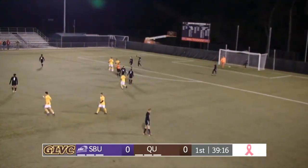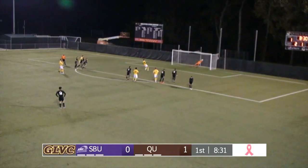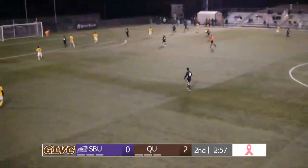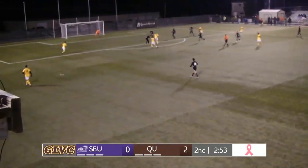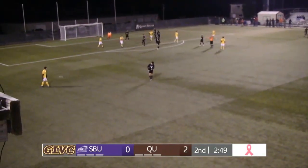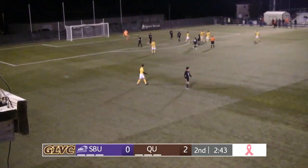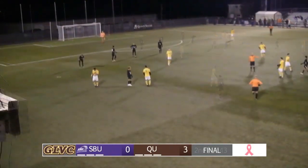37th minute now. Hawks still up 1. Reese, he's going to let one fly from the penalty spot. Watch this left foot. Boom, no chance for the keeper. Reese's 7th goal puts the Hawks up 2-0. And to cap it off in the 87th minute, Cooper Reese is going to let one fly from the edge of the 18. Beautiful shot there by Cooper. And the Hawks go up 3-0 and would go on to win by that score. After a loss to Drury on Sunday, the Hawks sit at 6-5, 4-4 in conference play.